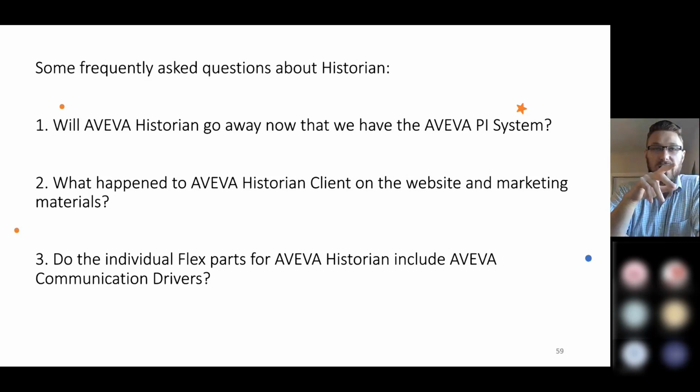And my final point here: do the individual flex parts for AVEVA Historian include AVEVA communication drivers? The answer to that is no. But my take on this is that communication drivers are normally a very small part of the package, very low cost. And this should certainly not be a tremendous issue. If it is, of course, talk to your account manager. But generally speaking, no, communication drivers will not be included with Historian parts. But again, that hopefully is not an issue. And of course, if it is, talk to your account manager.